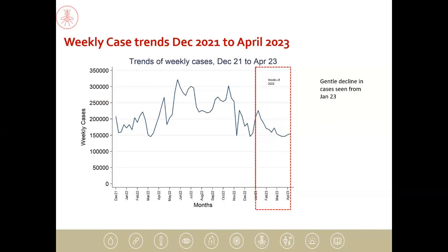And following that, we presented this kind of picture to the Strategic Committee of the Ministry of Health, and having looked at various reports that were coming through, they declared the malaria epidemic in October 2022. Next slide.